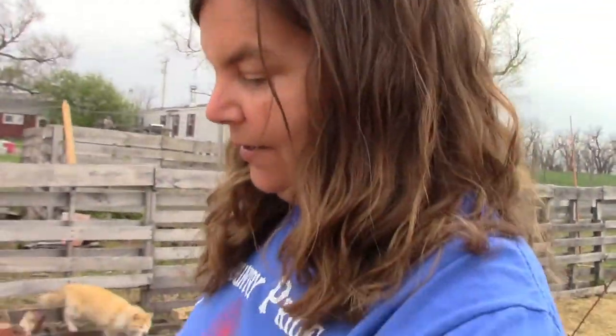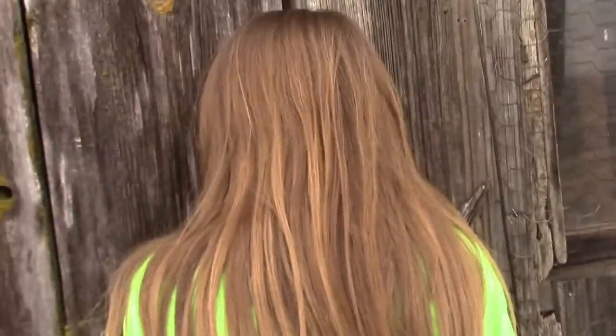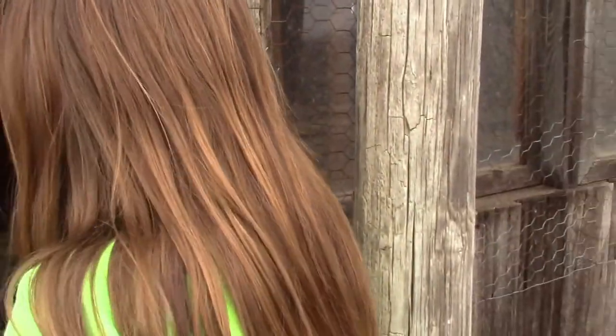I really wanted to get some things planted today, but I did not get it done. I think I'm going to have to look into getting some more mulch because the mulch is really thin through here and all the grass is starting to come through. It's going to be really interesting to see how the garden turns out this year. Let's go gather eggs.